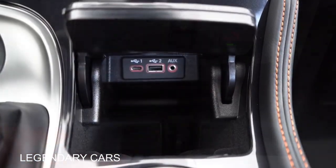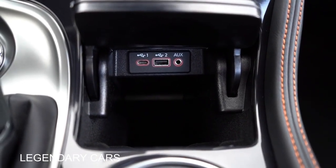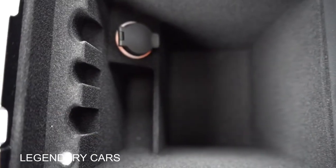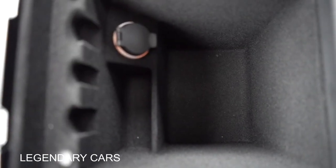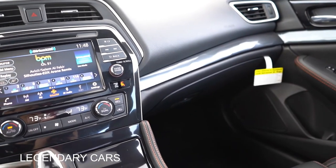Just to the right of the shifter, you have a decent amount of storage as well as a bunch of charging ports there, dual cup holders of course, and within the center armrest, a decent amount of storage. You have some coin storage in there and a 12-volt power outlet. So interior quality is perfectly fine for me. It's kind of luxury-esque, so I'm a big fan of that.